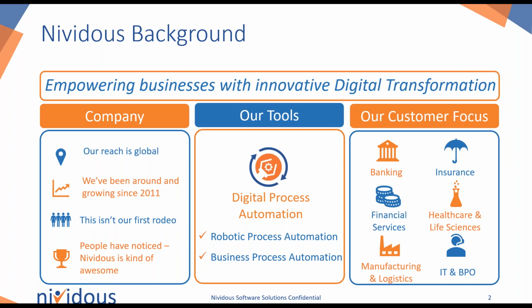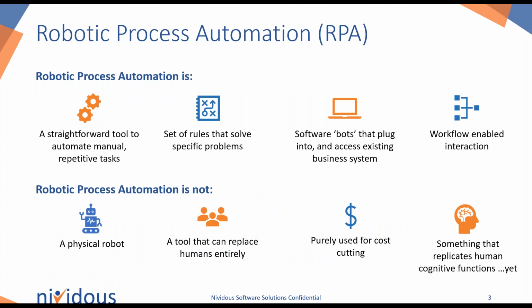Very good. So let's start out by looking at robotic process automation, and it will become clear to you why we're talking about this. And maybe some of you have already heard about this, or you've heard the acronym RPA mentioned before, but I just wanted to give, at a high level, what it is and what it's not.